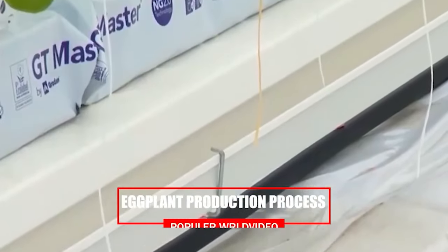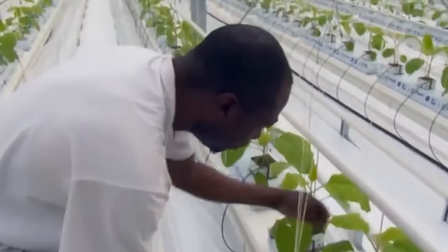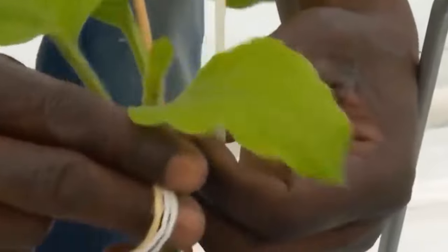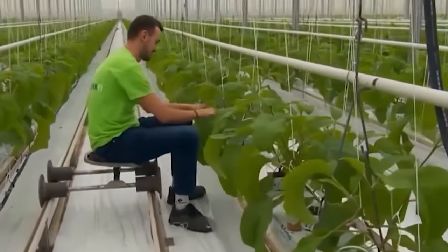Technology can also play an important role in eggplant production. For example, precision agriculture techniques, such as soil testing and remote sensing, can help farmers monitor and optimize crop growth, leading to higher yields and better quality eggplants.